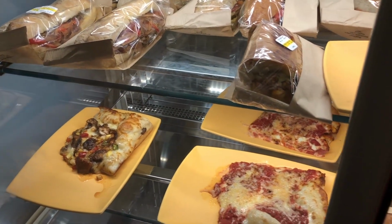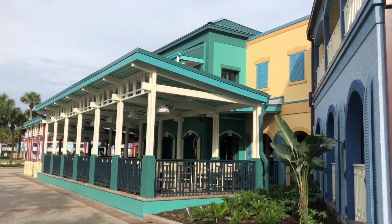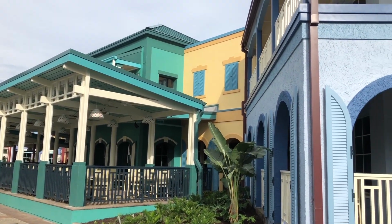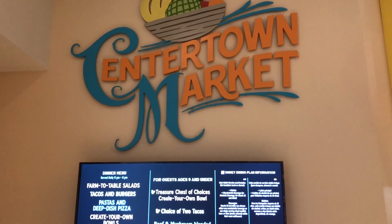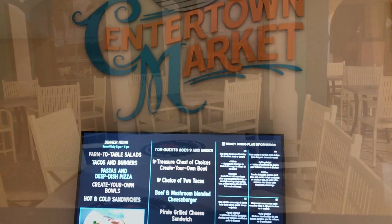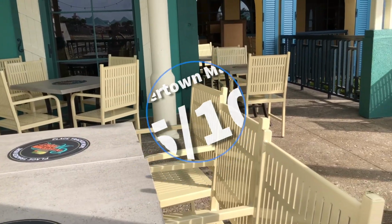Pros here, variety of unique and more standard options for all types of eaters. Remember that kids menu item that was like an egg lollipop? And there's also lots of seating here, and it's indoors and air conditioned. Cons, meals here can be pretty hit or miss, and the grab and go breakfast options are very sparse. Overall, 5 out of 10.